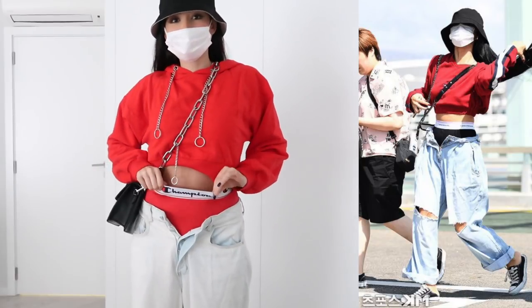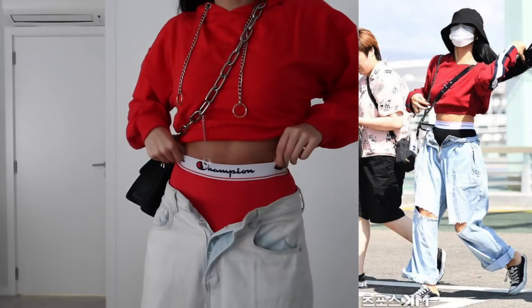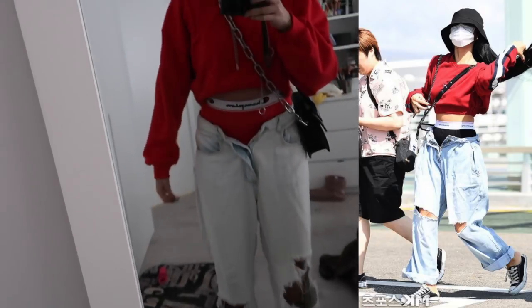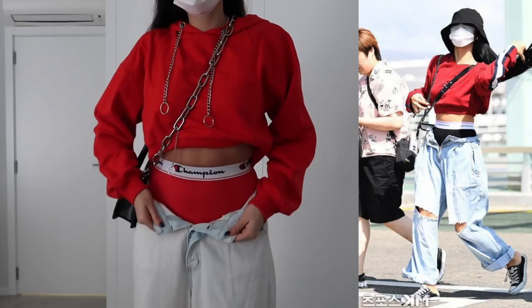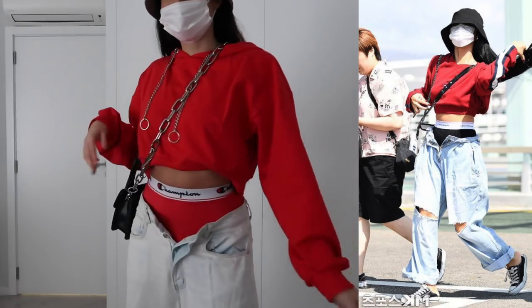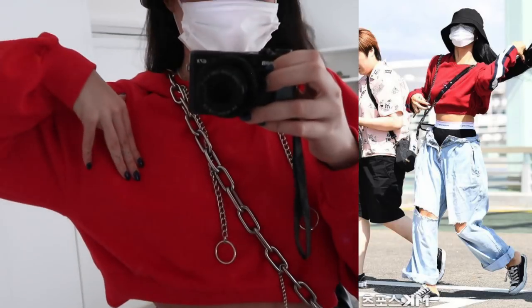Then her boxers that she has inside are black, but these were the ones that I had that were the most similar. The jeans are very loose and baggy, and they are ripped like hers. It's very similar. These are from Pretty Little Thing, actually. And she doesn't really close them, so I'm gonna leave them like this. And a bag, a crossbody bag with some chains. The boxers are from Champion, this hoodie is from Tiger Mist.